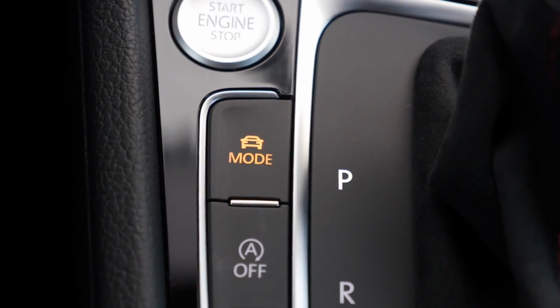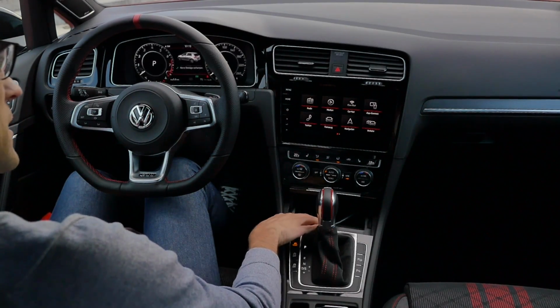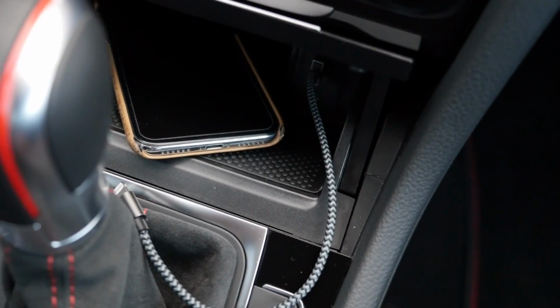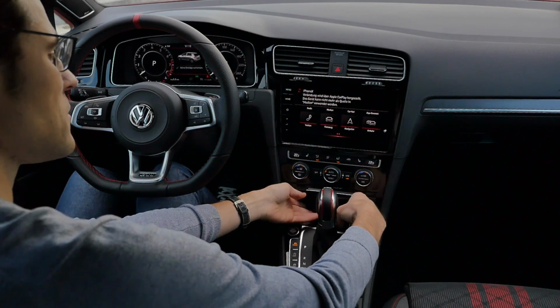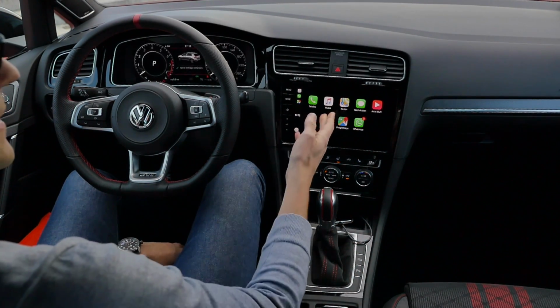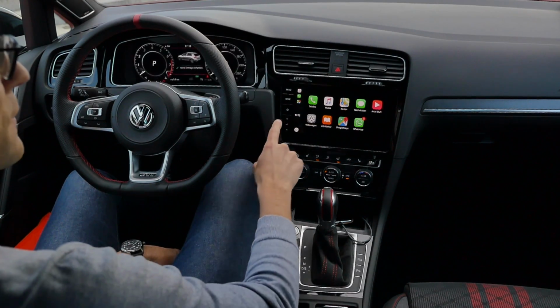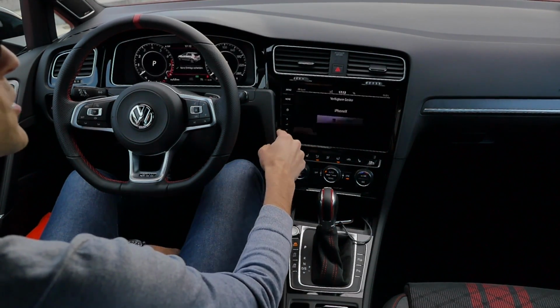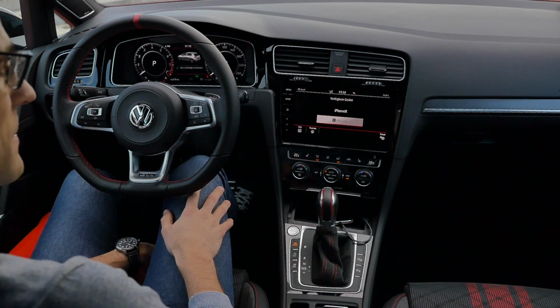And then you can open this lower part here with a storage space, and you can put your smartphone in right there. Sadly, it's only one USB supply right there. Apple CarPlay and Android Auto is available, and that works pretty flawlessly. It's a very good integration. You can also listen to your own music and then switch back to the car internal GPS.